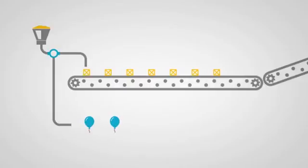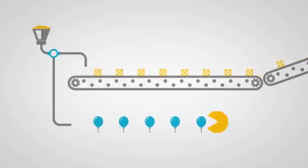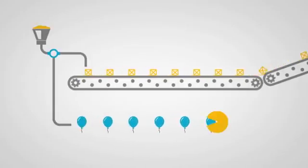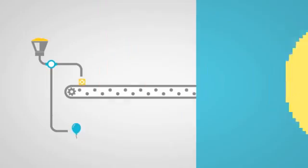Vacuum is often applied to a process to increase product quality. In our example, the vacuum is used to remove unwanted gases. That is what the balloons stand for. A pump supplies the vacuum. That pump is represented here by VacMan. Because it eats the gases, you get the idea.